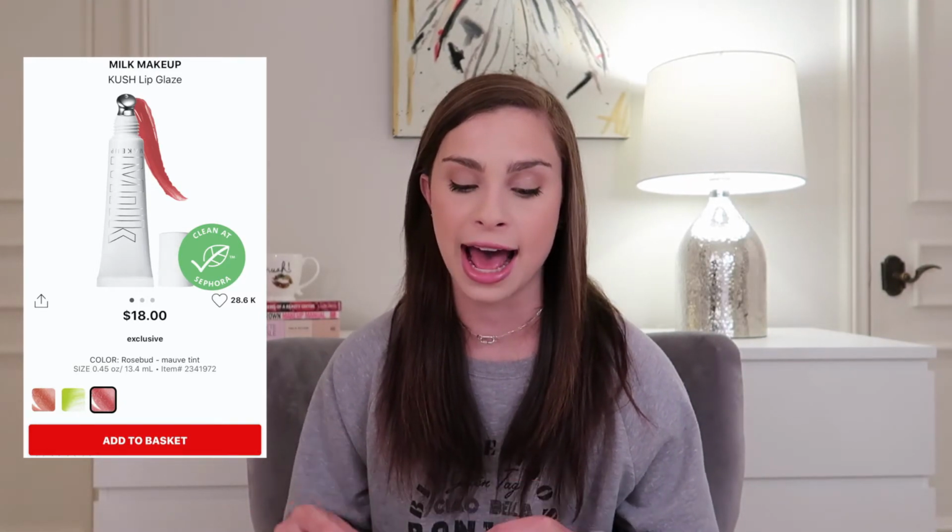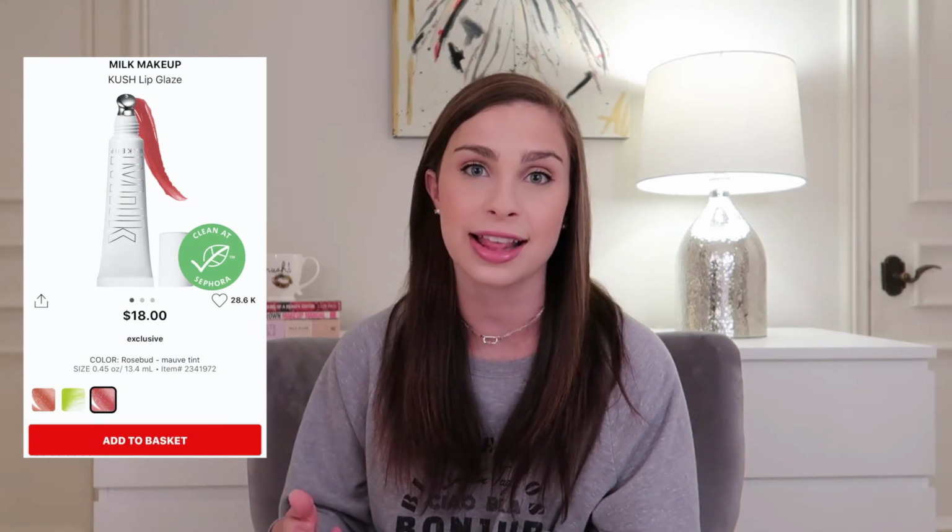Another product calling my name is the Kush Lip Glaze, and this is an $18 product, and it has that same concept as the previous balm that I talked about, but this one has a more liquid consistency to it, which honestly draws me in a little bit more because I love products that have the nourishing and the hydrating benefits that a lip balm would have, but with a glossier finish to just add a little bit of something to the lips, even if it doesn't have color. I'm so excited that this is becoming more popular now.